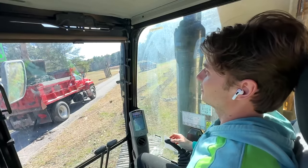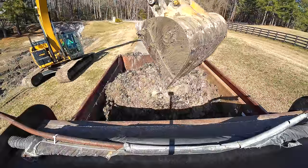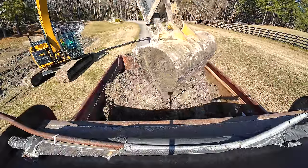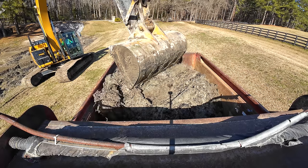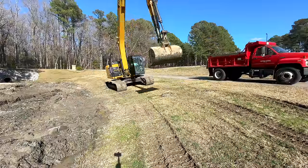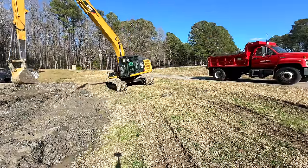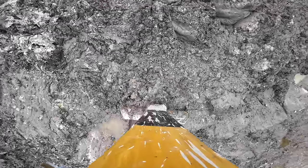Okay, I can't really see up there, but I'm assuming it's a pile. Oh my gosh, I'm rocking the whole truck. I'm kind of just trying to spread it. There we go. I feel like we could probably get three more at least and really just load this dumpy up.